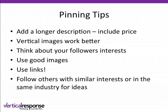So when you're creating your pins, be sure you're putting in a link and that it goes directly to your page where that product or service can be found. You also want to follow others who have similar interests or are in the same industry to help get you started and see some of the stuff that they're pinning.